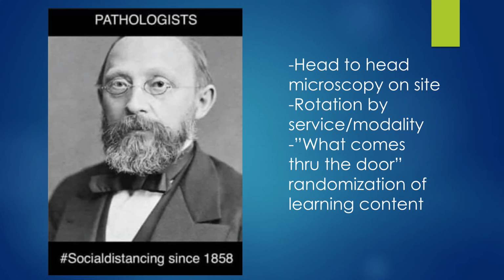We've been relying on a very long-standing and conventional pattern of apprenticeship type of teaching. A lot of head-to-head microscope work on site in a specific location. We've relied on rotations between services or modalities, cytology, surg path, chemistry, et cetera. And we have depended heavily on the randomization of whatever comes through the door to supply learning content for trainees.